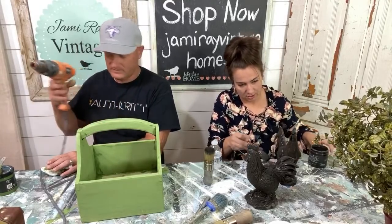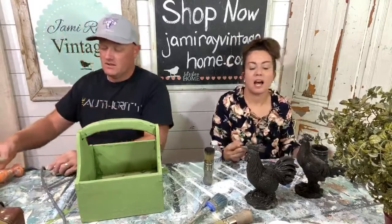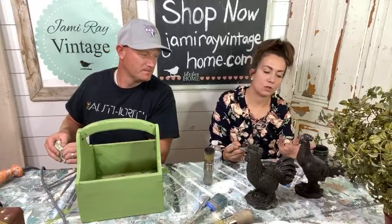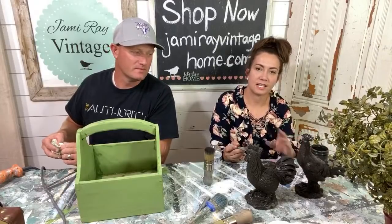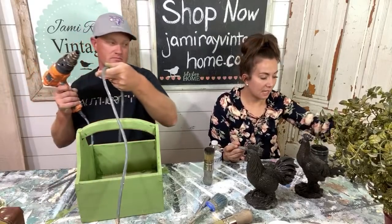All right. These are painted. I feel like they already look a lot better. I don't know what it is, but whenever I paint a rooster and then I white wax it, it's like immediately French country. Do you want to heat gun that? Nope, because I got more to paint.